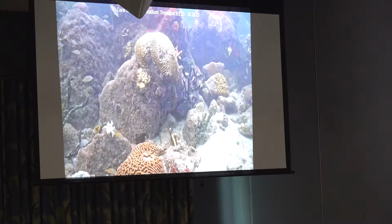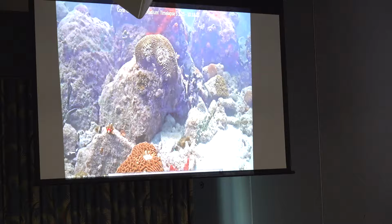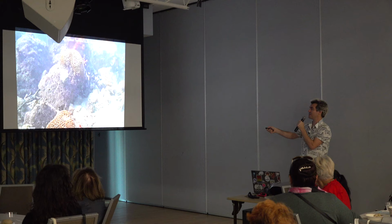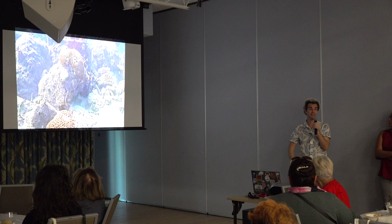This staghorn coral right here is native to Fisher Island. It's self-recruited. It didn't bleach, and it kept growing, whereas this coral down here is from offshore. This is a staghorn coral. It's growing, it bleaches, it dies. And this one up here just grows. So this is a really great way for us to find really resilient types of corals that we can then amplify, or breed for future coral restoration. It's like a gauntlet for these corals, and if they can survive here, the chances are they can survive elsewhere in Florida.